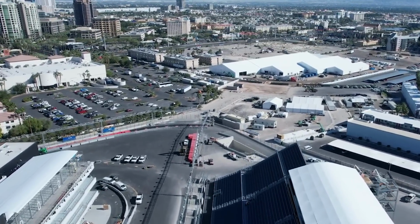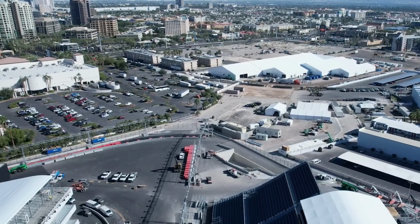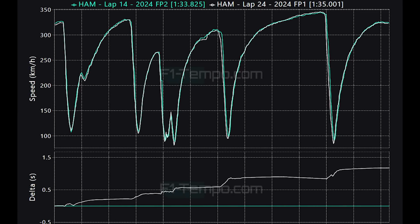Because of how dusty and dirty the Las Vegas circuit was, we did see a lot of circuit evolution, which is what you can see when you compare the FP1 to FP2 times of Lewis Hamilton, as he was the fastest driver in both sessions. And when you look at these two times, you can see that Hamilton makes up most of the time through the corners because he has more grip, allowing him to carry more speed at the apex.